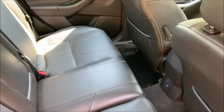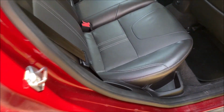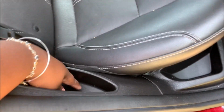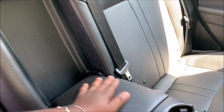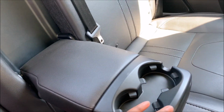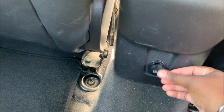So in the back, here is what it looks like. On the side, you always have these two compartments. One, you can just put anything in here. I have a hair tie on the other side, and then this one right here has the regular little side pockets, and then you have the pockets back here, and in the middle you have a pull down thing which has a cup holder and some space for you to put some more stuff. And then down here you have a 12-volt charger.